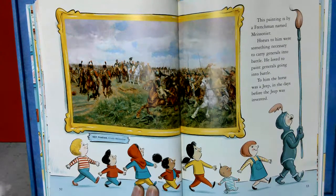This painting is by a Frenchman named Maisonnier. Horses to him were something necessary to carry generals into battle. He loved to paint generals going into battle. To him, the horse was a Jeep in the days before the Jeep was invented.